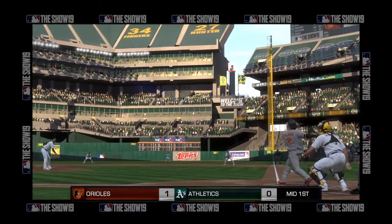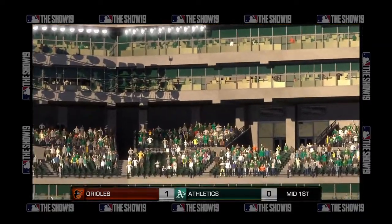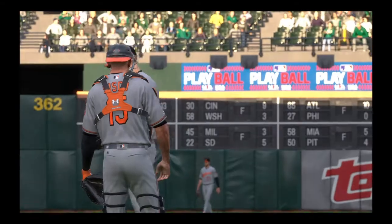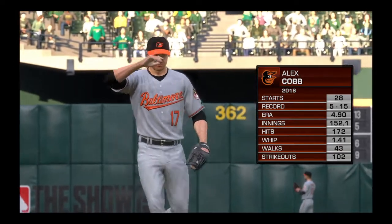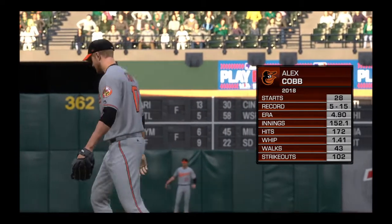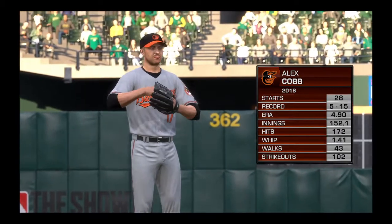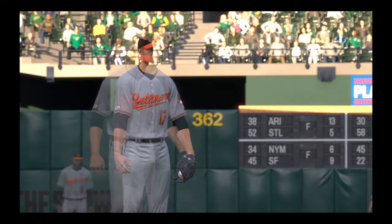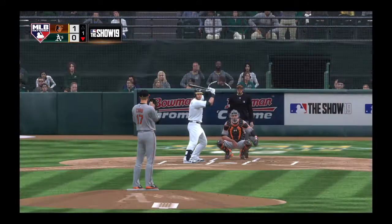Orioles on the board first thanks to the solo home run. Home half of the first coming up from the Coliseum, and it's now 1-0 Baltimore. Alex Cobb, a Massachusetts-born right-hander, will get the start in this one. What's your take on him, Dan? Alex Cobb and another of a long list of guys recovering and coming all the way back from Tommy John surgery. Not an overpowering pitcher. 92 to 94 miles an hour with sink. Good changeup, good curveball. He's a guy that needs to establish the strike zone early. He's not the kind of guy that's going to blow you away.